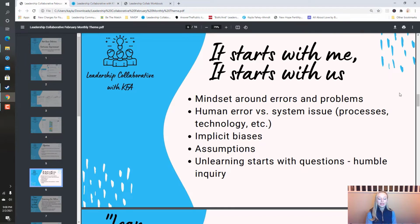So one example of this that I've been working on with my team is our assumptions around race and believing implicitly that one racial group is better or superior than the other, right? We're talking about white supremacy. We're talking about racism. We're talking about being anti-racist. What does that mean?